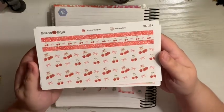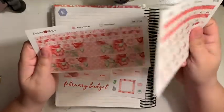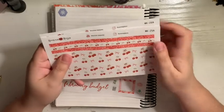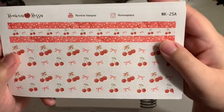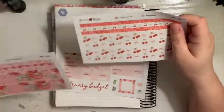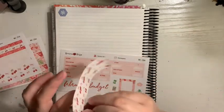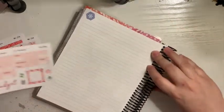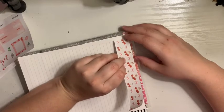with ribbons, and I just loved them. And so I had to get 2 of them. And then these washi strips have the little hearts, if you guys can see. So for the budget one, I'm going to do the cherries. I love this. I'm going to fast forward this little portion just because you guys know I go a little crazy, so bear with me.